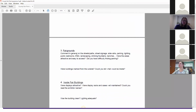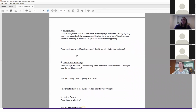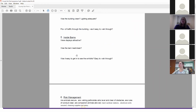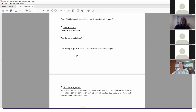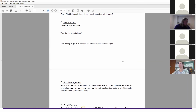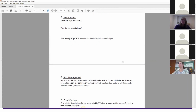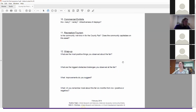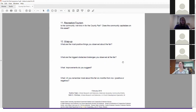There's also a question about the fairgrounds and how buildings are marked and how easy it is to use the sidewalks, that kind of thing. Inside buildings, inside the barns, what kinds of risk management things that people see, food vendors, events and attractions, commercial exhibits, recreation or tourism, and a wrap up. So anyway, we hope that that might be helpful for you to have somebody else complete that about your fair. And please be willing to do that for other people's fairs as well, because it just gives us an opportunity to learn some new things and to improve.